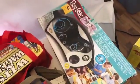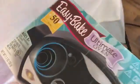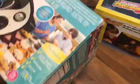So we'll see. Then the Easy Bake Ultimate Oven. This they had taped up pretty well, so I couldn't take a peek in there. And my Goodwills around here have signs all over saying not to open packages, but it is obviously used and retaped. I'll just take it now since I'm right here.